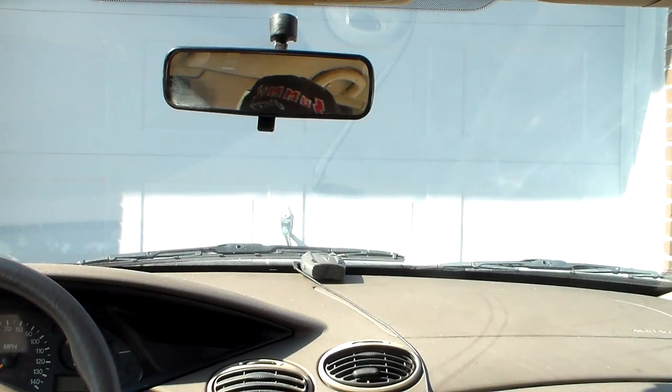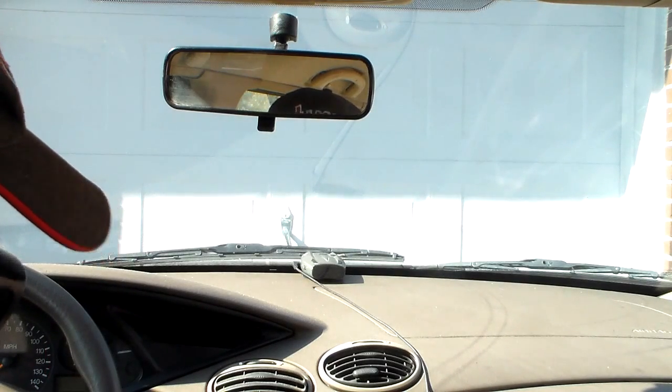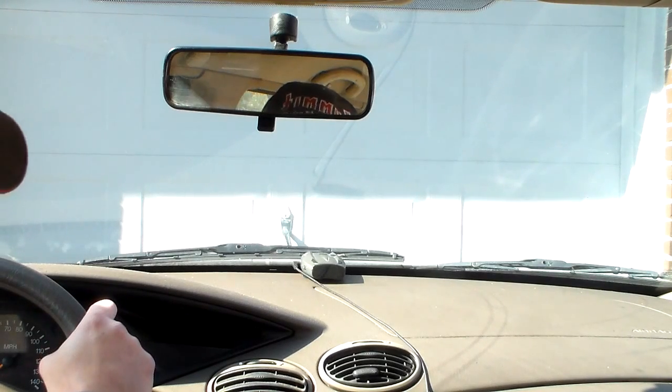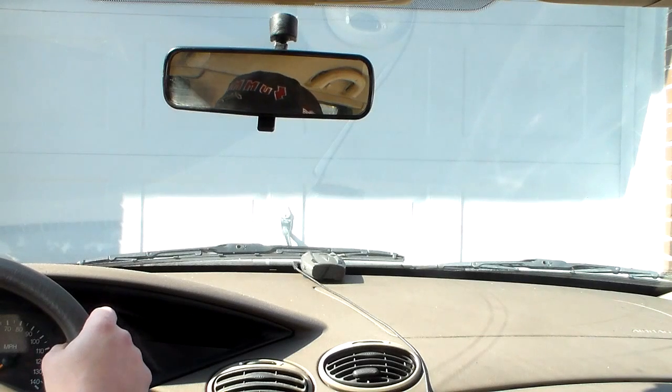I've got long legs, and to get my legs up out of the dashboard, I have to scoot this seat so far back, and then my arms are kind of like this. So, you know, that's not the driving position I like to have. But otherwise, I have no real complaints with it. It does what it needs to do.